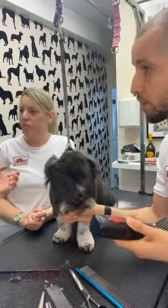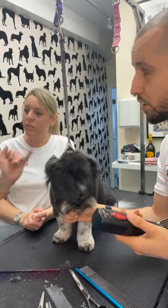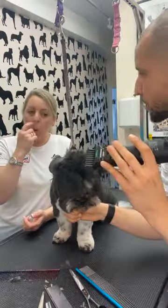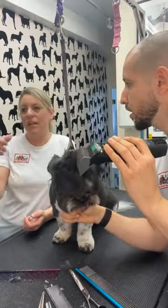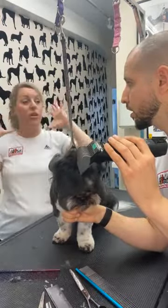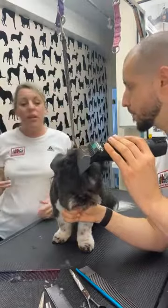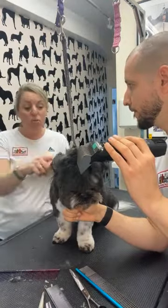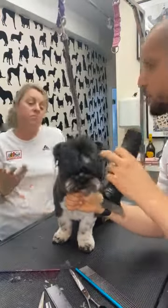So then if you were using a flower, would you use the same length as the body, or would you use two lengths up still? I tend to go one length up on the head, and like you say, unless they want a nice big head, then two lengths up. If they want short all over and a nice tight face, I will use the same length as I've used on the body. So it depends, guys, yeah?